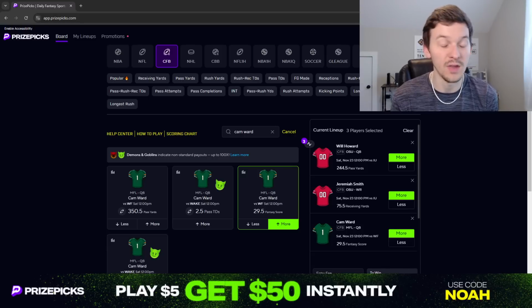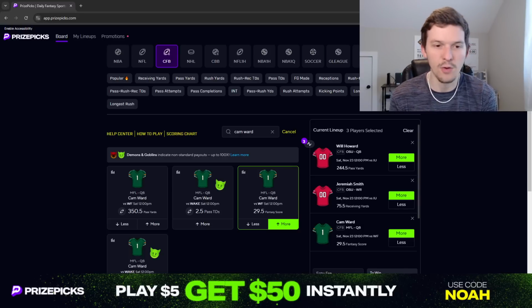And obviously, if Wake Forest can put up some points as well, if they can keep this game competitive and make Miami have to keep their foot on the gas pedal, this is a spot where Cam Ward could throw for like 400 plus yards and 4 or 5 touchdowns. And I think Wake Forest's offense is good enough to where they don't just come out here and get absolutely blown out. But even in scenarios where Miami gets a big lead, Miami has still shown that they will continue to throw the ball and continue to get Cam Ward stats even if they have a big lead.